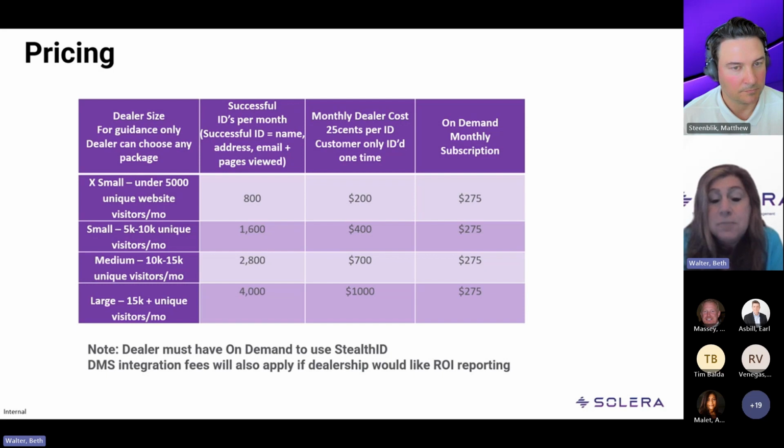Otherwise, you may have heard or seen of other de-anonymization tools out there. They've been around for a while. But what really makes this so powerful is the ability, because all the data just kind of sat in a dashboard and it was unactionable. What makes Stealth ID plus On Demand so powerful is the fact that you could literally go in and choose these people that live in this zip code or that live in these states that looked at this vehicle or looked at this service, and choose who you want to target for what campaign over what time frame. It's just so you can really hone in on who you're trying to reach, who came to your website and literally said, I'm interested in these particular items.